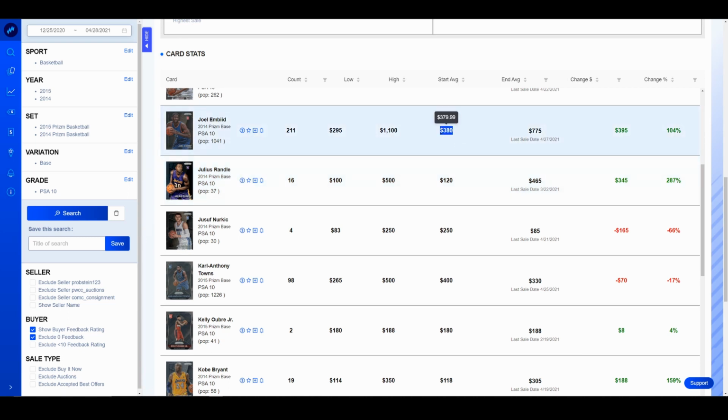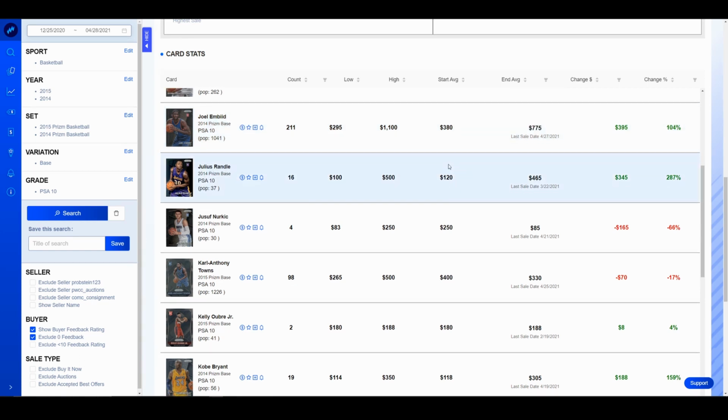Embiid, $380 in the preseason. I mentioned this in the preseason as one of my favorite buys. Boy, I wish I bought some. I was distracted by other things at the time. $380 to $775, a 100% increase. And this has actually been higher. It pulled back a little bit when he got hurt.